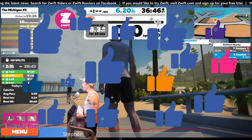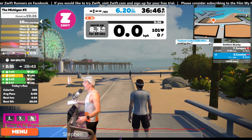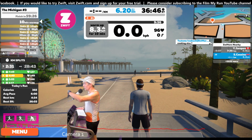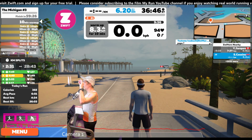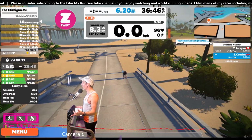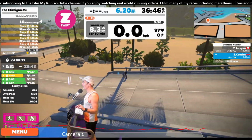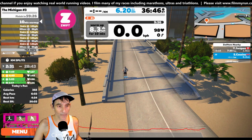So we now have time-based workouts. We will be writing more of these. I didn't write this one. This is a Zwift HQ one. They've written these specifically for the update. But we will be getting templates so that myself, Tim, John, whoever, can write some time-based workouts for you. So there will be time-based workouts coming.